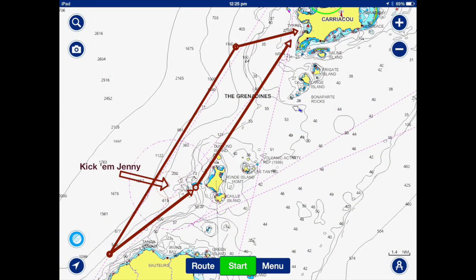Just a little bit of passage planning. You've got to go past this submerged volcano, Kick 'em Jenny, and you can go the easterly route or the westerly route. Now, because the current goes towards the west, if you go west, then you have a long way to make it back in the evening. And that's what happened to us. We had a long motor back to the east.